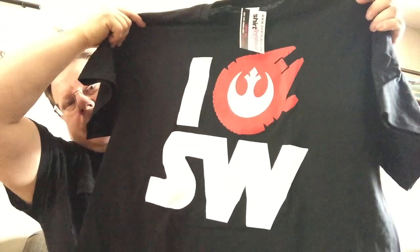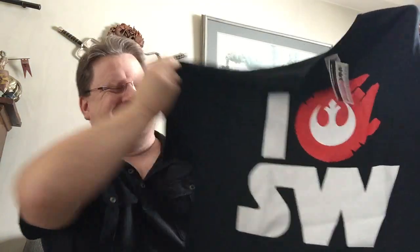Next up, we got a nice shirt, actually. I love Star Wars, all right? Millennium Falcon Star Wars. Very nice, I actually really like this one. This will be one of my new favorite shirts.